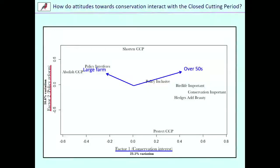And our second factor, which I named policy reform, moves from people who want to protect the current close cutting period in the negative through to people who want to shorten the close cutting period. And on this scale, we find that people who had hedgerows removed were significantly more likely to have a higher scoring on this scale.